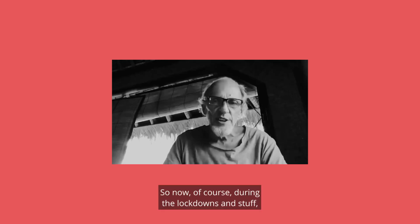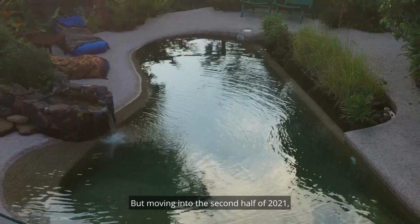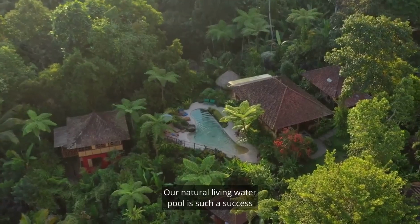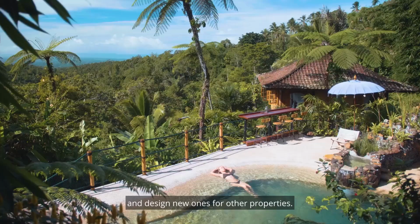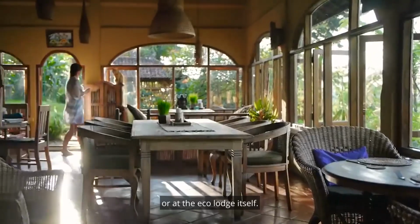But of course, during the lockdowns and stuff, we were deadly quiet here. There was nobody. Everything was shut. But moving into the second half of 2021, we have several kind of exciting projects going on. Our natural living water pool is such a success that we're now starting to convert existing pools and design new ones for other properties. Currently lobbying locals to open their own homestays or at the Eco Lodge itself.